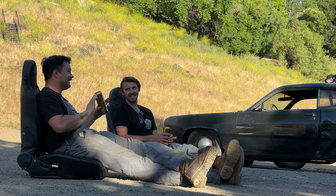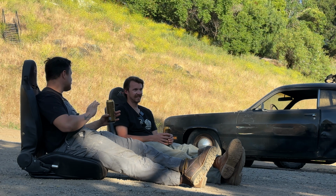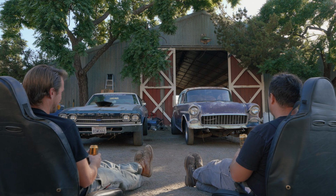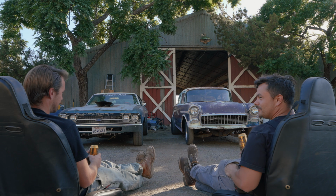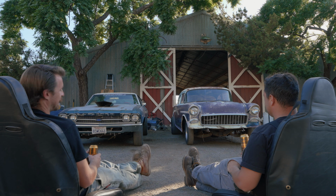I'm not kidding, I don't care that the camera's recording. That was the first time in my life, I'm getting goosebumps right now. A car gave me goosebumps because I've just loved this car so much. And the whole story of, what was it, Drag Week? Yeah, when Tony and Finnegan did Drag Week, that's iconic right there.